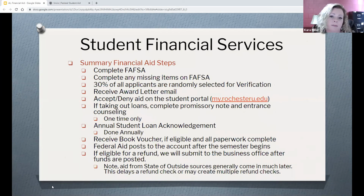If you have enough money on your account, you will receive a book voucher. Again, all the above steps have to be completed. You have to accept all your aid, complete all the forms. And if all of your aid leaves you a credit balance, we will send you a book voucher by email to use on our online bookstore for MBS.